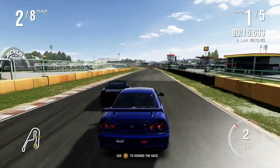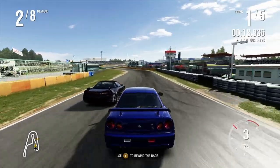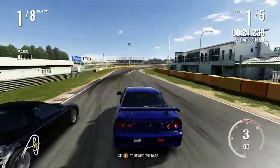Oh. I mean, he says, oh, it's an absolute beautiful car, but proceeds to crash into every single car in front of him. Lovely.